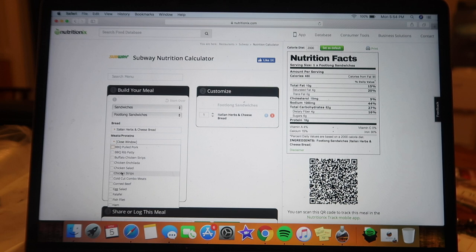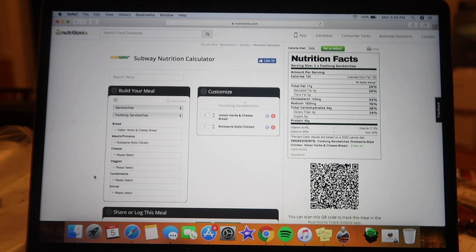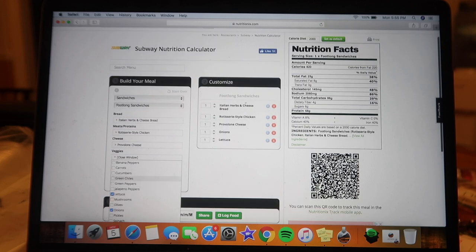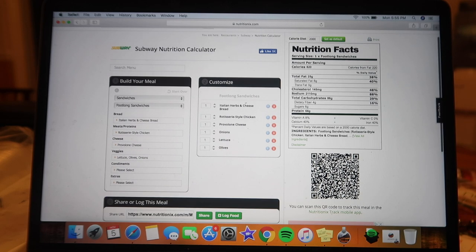So the meat that I use is rotisserie style chicken. That already brought it up to 720. But the rest of this should be pretty low calorie, depending on how much they put. I use provolone cheese. For veggies, I get onions, lettuce, and we're gonna get me some olives. Yes, there we go. I like mayo, but I'm not gonna be adding any, and I have no extras. So that's literally everything I'm having on my sandwich, and that came out to 820 calories. Since I'm getting a foot long, half of it is 6 inches, which will only be 410 calories. So if I eat half now and half later, that's perfect, or I can eat the whole thing now.